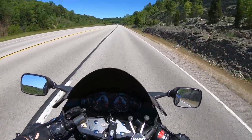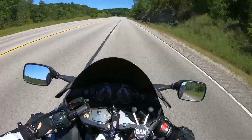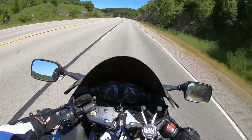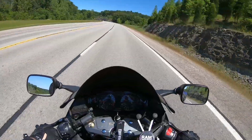This whole stretch of road is gorgeous. It's just one of my favorite places ever. I used to ride up and down here in the car when I was a kid a lot, and I always liked the scenery of it. And I'm glad that I have a motorcycle now to go ride it, because it's decently long.